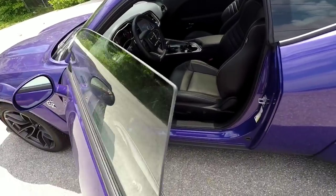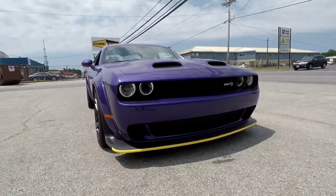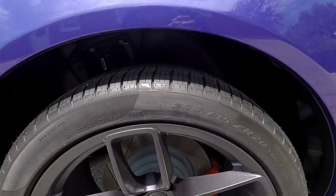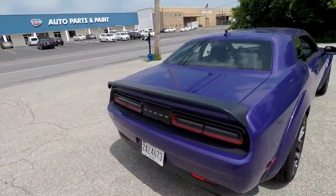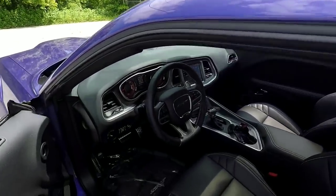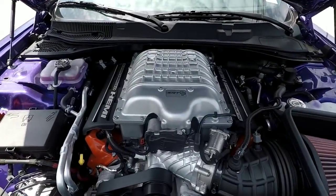So, let's get out and we're gonna walk around it real quick. Got the 305s all the way around. And they got this car set up perfect, man. Got the backup camera. And we're gonna pop the hood and let's look under the hood real quick. Let's check out this engine, man. There it is. That's supercharged.